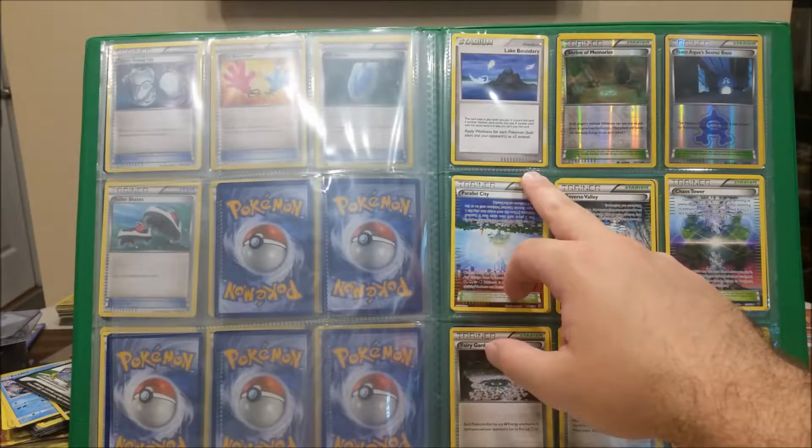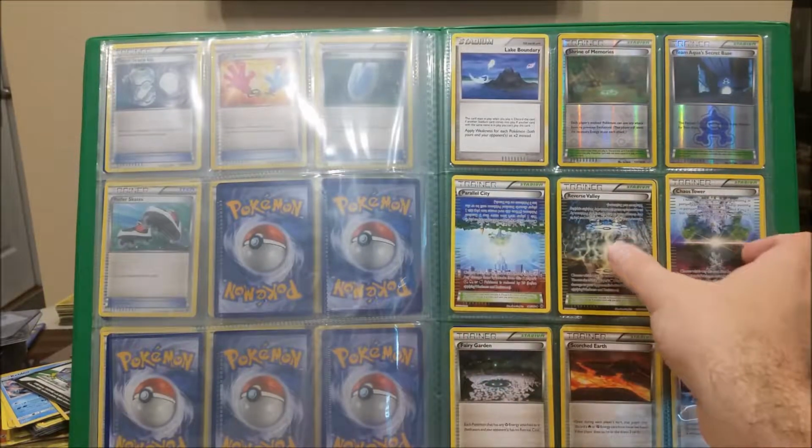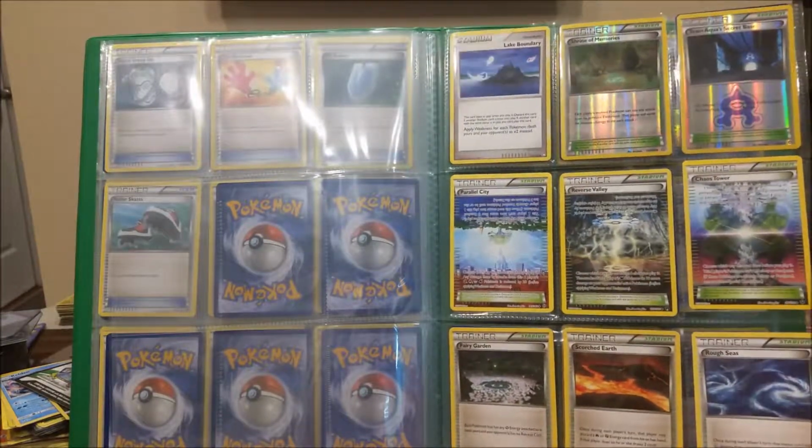Apply weakness for each Pokemon, both yours and your opponent's, is 2x instead. Maybe it was back in the format when it was just like an extra 10, 20, 30 plus, but now it's double damage. Now that's the norm.